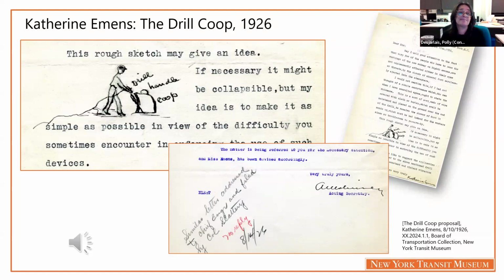This rough sketch may give an idea. If necessary, it might be collapsible, but my idea is to make it as simple as possible in view of the difficulty you sometimes encounter in enforcing the use of such devices. I would also like to suggest the application of a shock absorber to the above-mentioned drill, the effect of the constant and violent vibration being injurious. Yours very truly, Katherine Emmons.